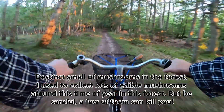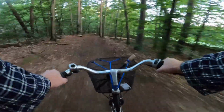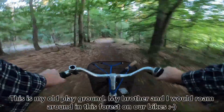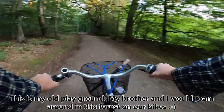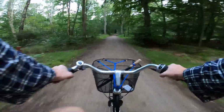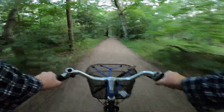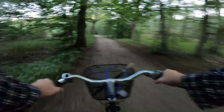So as a kid, my brother and I would be roaming the forest on our small bikes. It was great fun. So I actually know this forest really well. It's huge. It's probably 5 kilometers one way. I mean, huge by Danish standards. 5 kilometers to the ocean, and then maybe 15 kilometers across, something like that.